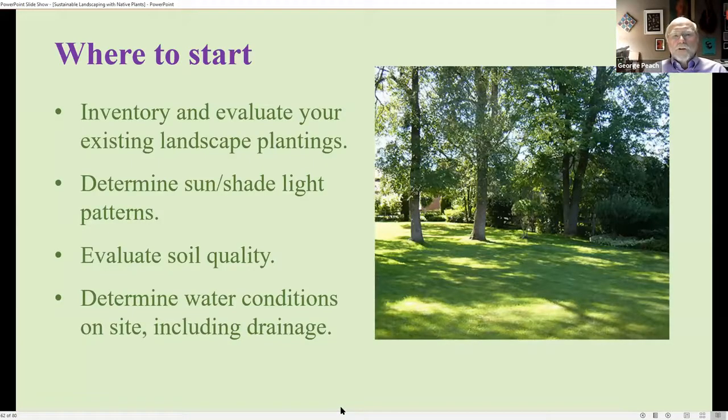What I would suggest you do if you're serious about introducing native plants is, first of all, scope out what you've already got and evaluate the condition of your existing landscape plants. There may be things in there that could be removed if they're beyond their prime, or maybe possibly relocated or possibly given away if you really don't want them.